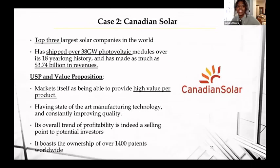Now, Canadian Solar is among the top 3 largest solar companies in the world. They've shipped over 38 gigawatts of photovoltaic modules over an 18-year-long history. So they've been around for a while too, right? And we're talking about 3.74 billion in revenues. So this is also a very highly valued company.